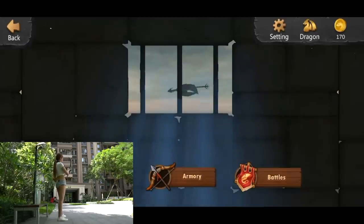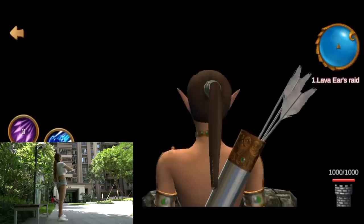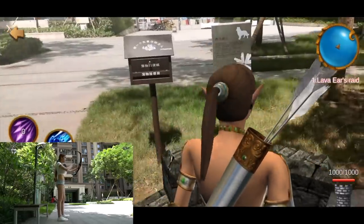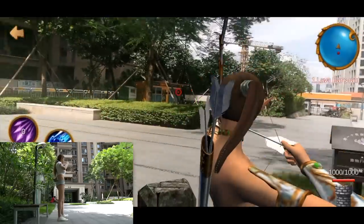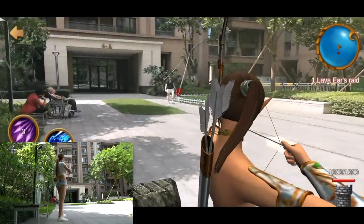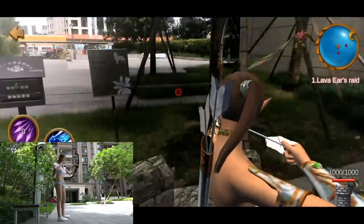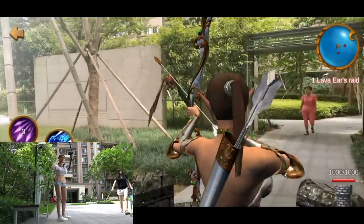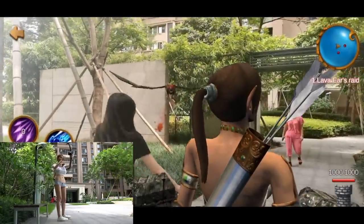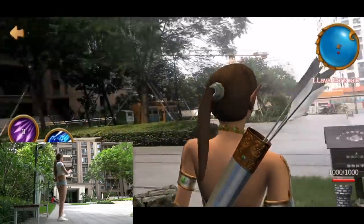Okay. Lava, here's, wait, okay, let's see. Oh, I can see my surroundings. But where are my dragons? Okay, I just pointed at random people. Sorry. Where are... Oh, it's dragons! Okay, now I get 100 points.